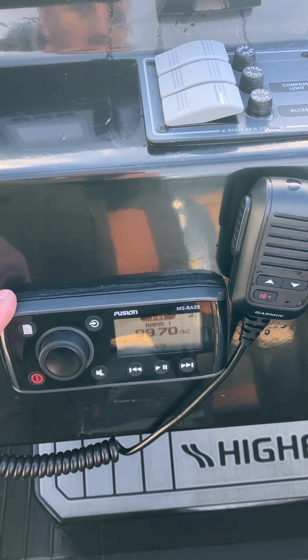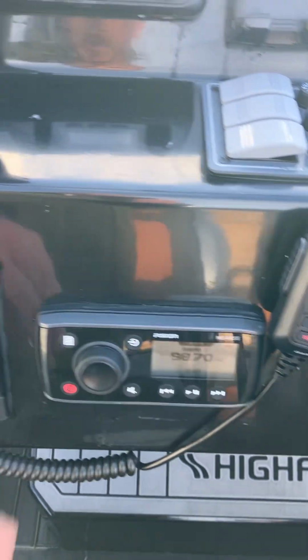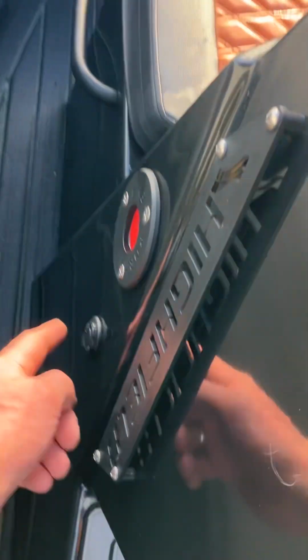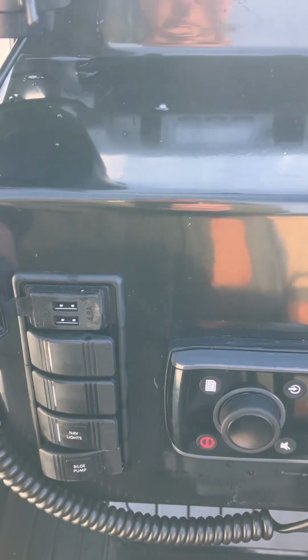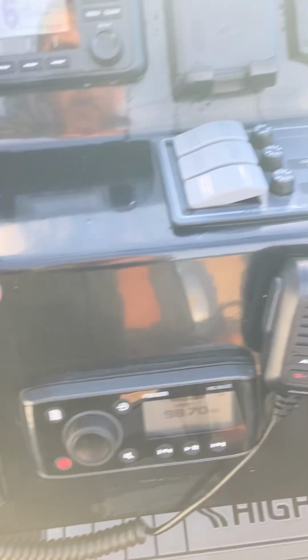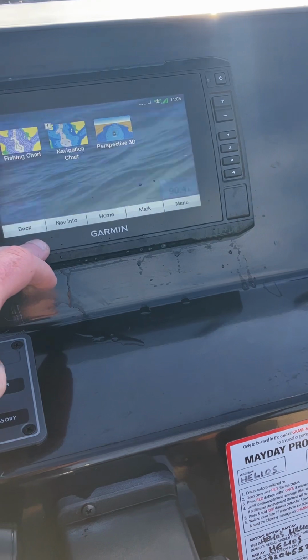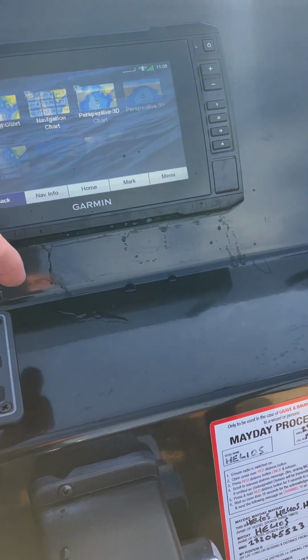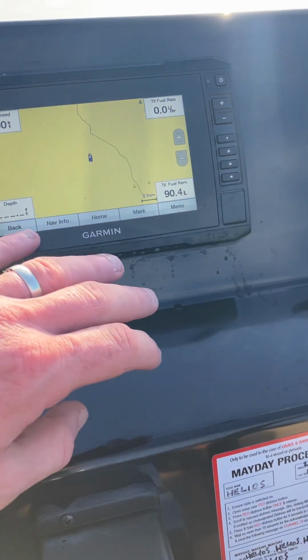Fusion audio connects to your phone, so you can play stuff in Bluetooth, you can play radio. And there's a 12-volt socket down here on the side of the console for charging phones, and there's additional in here for devices, but the main thing you'll use is your wireless phone charger. The electronics is really, really easy to use, so basically you can set it up any way you want.